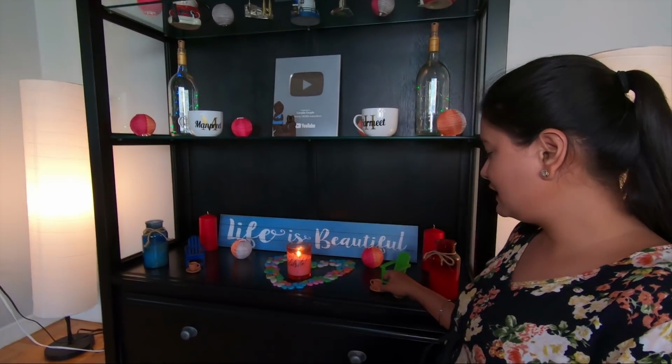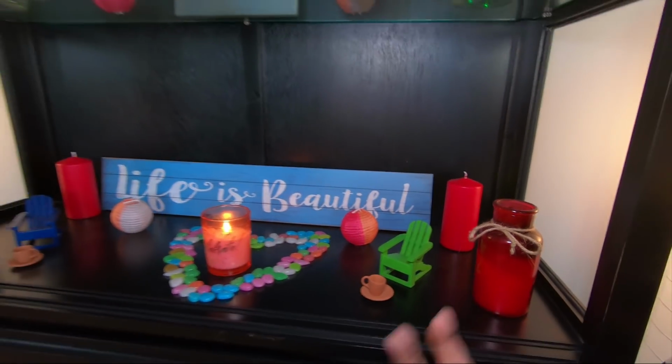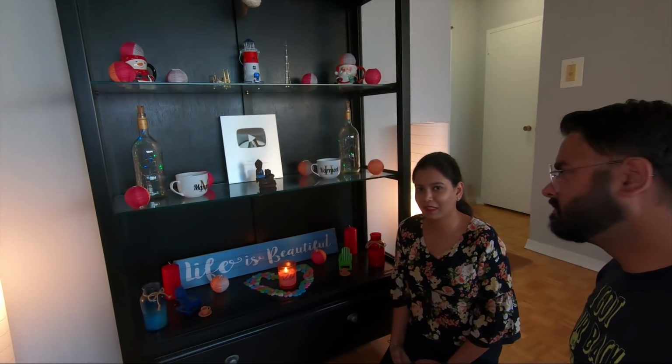These really help. And as you know, we are fond of tea, so we got these tea cups especially from India. These were among the items in our luggage when we were moving here, and thankfully they are still in good condition. They didn't break. And as the quote says, life is beautiful. So life is really beautiful for us in Canada. We are loving each bit of it, and we try to share whatever new things we learn here.